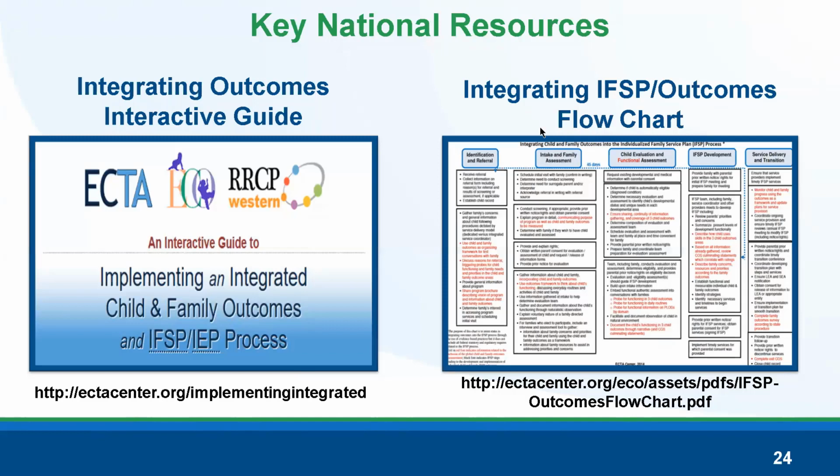So thanks. The next key resource that you see on the slide now is about integrating outcomes, the interactive guide. Perhaps you're familiar with this. This and the IFSP, or there's also one for IEP, outcomes flowchart, we have found particularly helpful in the integration process. And I will say, when the interactive guide for integrating came out, we were already well into the process. This interactive guide contains 4 stages of implementation as described by implementation science literature. As well, it includes a lot of really concrete steps within each one of the stages where you can take a deeper look at the process and even develop a plan to ensure a comprehensive, efficient, integrated process.